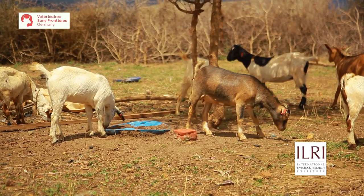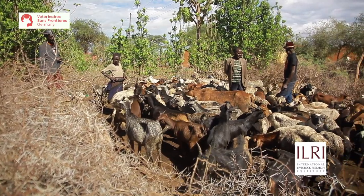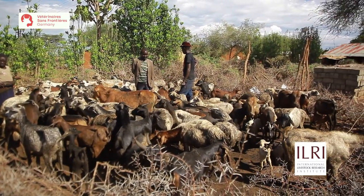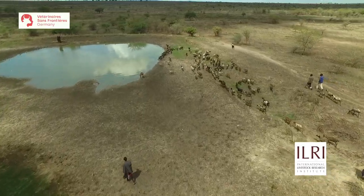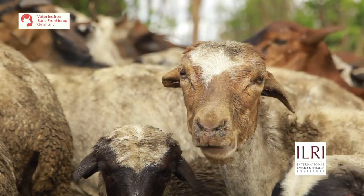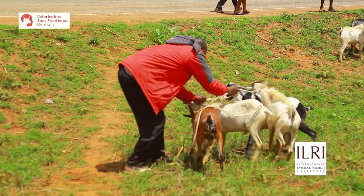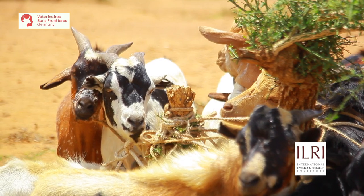With funding from the German Federal Ministry for Economic Cooperation and Development, the International Livestock Research Institute, in collaboration with Vétérinaires Sans Frontières Germany and the Ministry of Agriculture, Animal Industry and Fisheries, are implementing the program, Boosting Uganda's Investment in Livestock Development, to address gaps in control of transboundary animal diseases like PPR and zoonoses in Uganda.